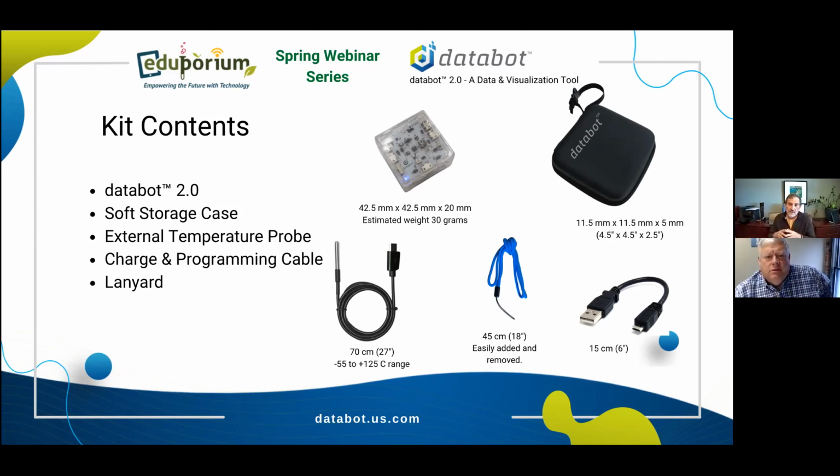So databot is a wireless device that can communicate by Bluetooth to smart devices. That includes anything that runs iOS, so iPads, iPhones, also Android devices, Android tablets, Android phones, and then finally Chromebooks. So the app runs on all of those devices. If you're using a PC, you would potentially be using Excel. You can stream live data right into Excel and other software programs. The Mac has other options as well. If you think about databot as a tool for collecting and delivering data, any software that you may already be using that uses data to analyze or display it can be used.